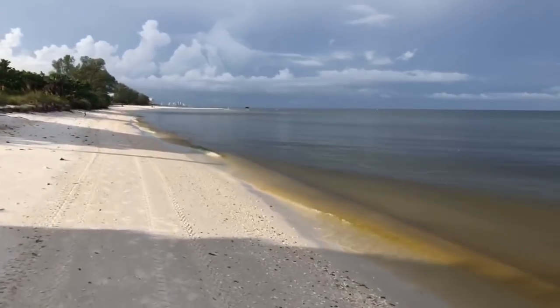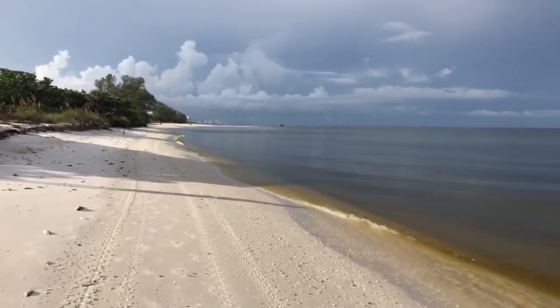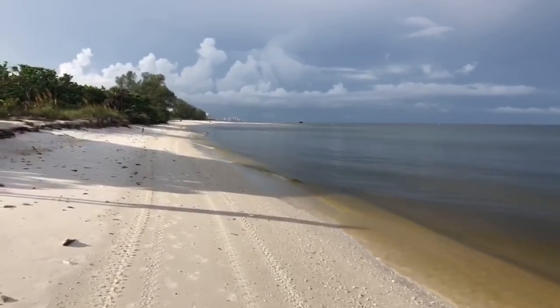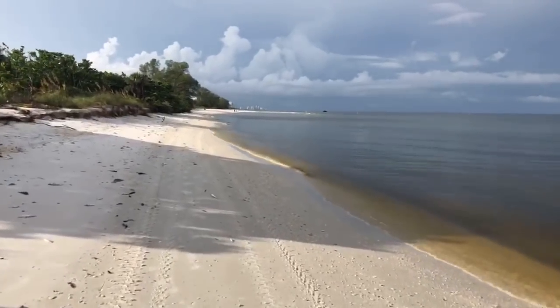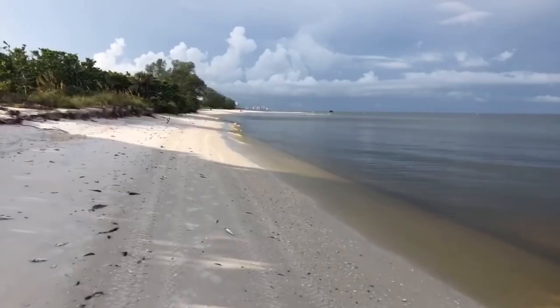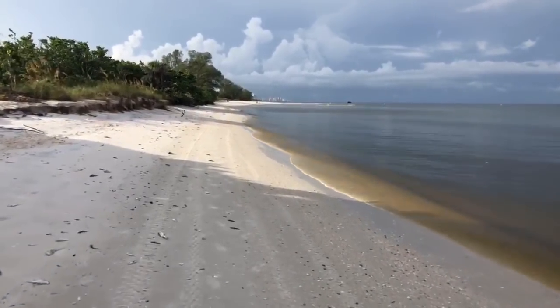Big, look at that though. That sky is black down there. That's not blue sky, that's black down there. That's a big rainstorm, down towards Marco, down to the south of us. I don't know if it's heading this way or not. It was like that yesterday morning.